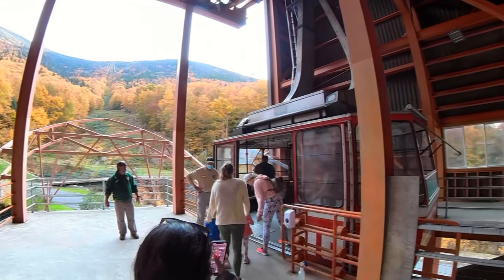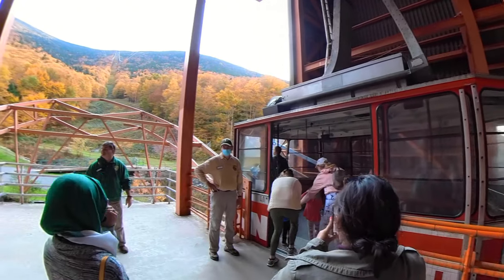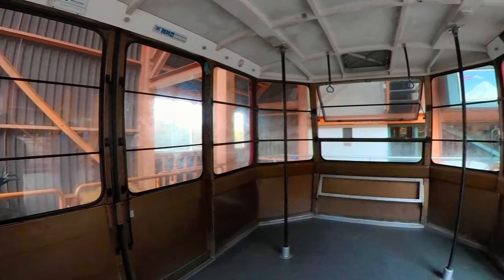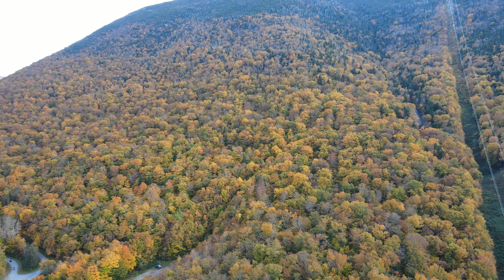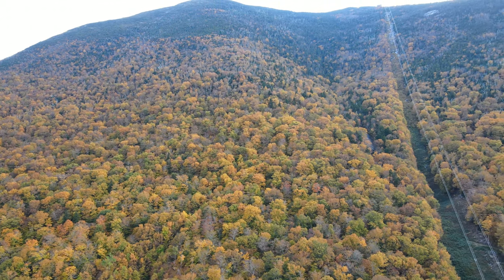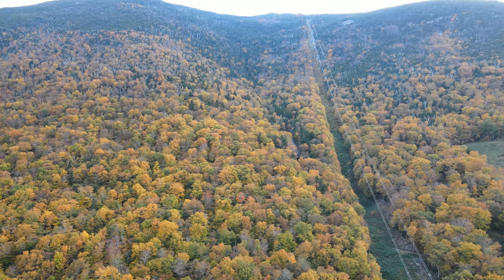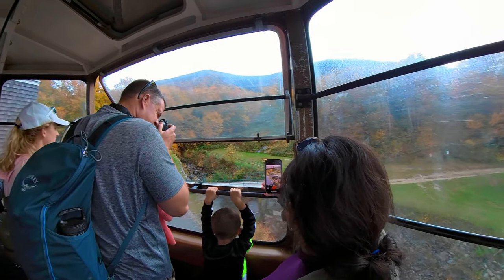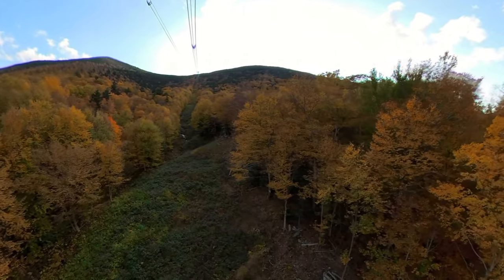The Cannon Mountain aerial tramway runs from 9 a.m. till 5 p.m. The last tram is actually at 4:30, and they bring everyone back from the summit around 5 p.m. So if you are at the summit after 5 p.m., you're considered a hiker, and they won't bring you back. You'll have to hike yourself.